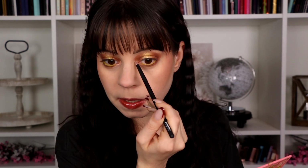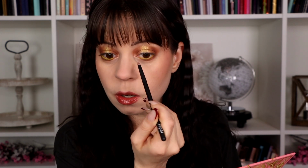I just want something subtle, especially when doing a halo eye. I really don't want my inner corner shade to be the star, you know? But I do want to have something in here because I can't not have an inner corner shade. So that's all I'm gonna do for the eyes. I'm gonna do some liner and mascara and lashes, and I'll come back and show you the final look for this look as well as the other two looks that I've done.